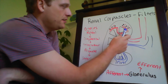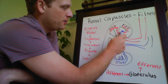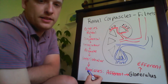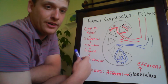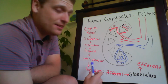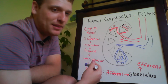Those arcuate arteries are going to further branch into smaller arteries called interlobular. So we had interlobar that are kind of alongside the pyramids, and then interlobular up top. And then finally, those interlobular arteries are going to further branch into arterioles. Now, what you remember about arterioles probably is that they're feeding capillary beds. And the renal corpuscle, the filter for blood in the kidney, is actually a modified capillary bed.